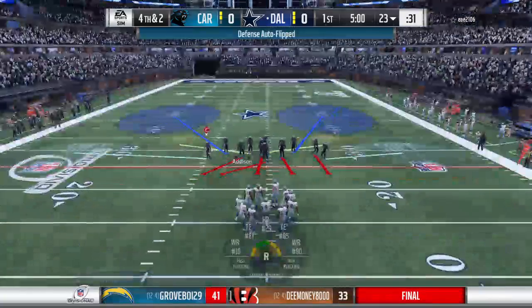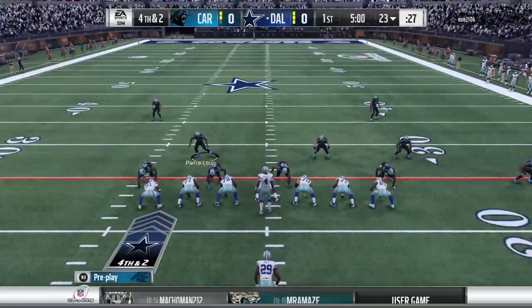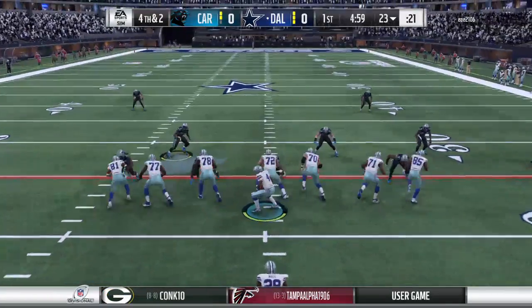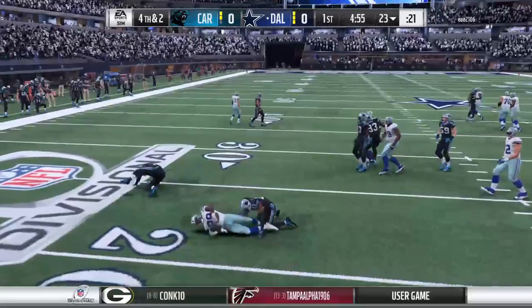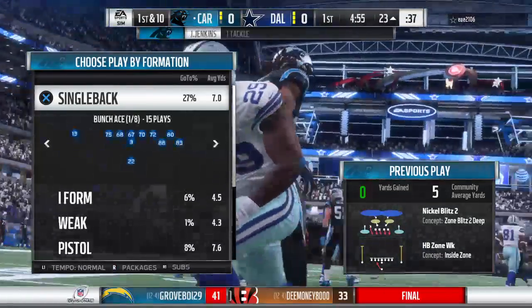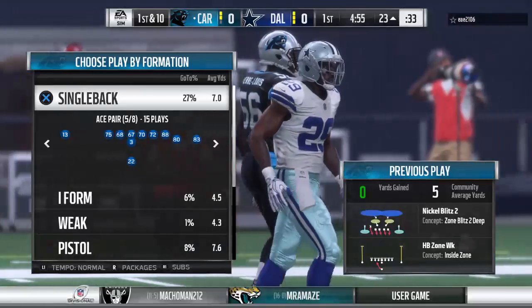And how about the call here? They need 2 yards in their own territory on 4th down, and they're going to go for it. Now a handoff here to his running back. And he is not going anywhere. They stop him for no gain. A surprising move here on the opening drive of the game. And the Panthers are going to get it back in excellent field position.